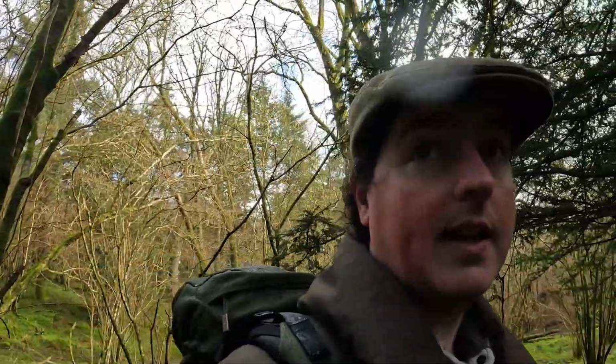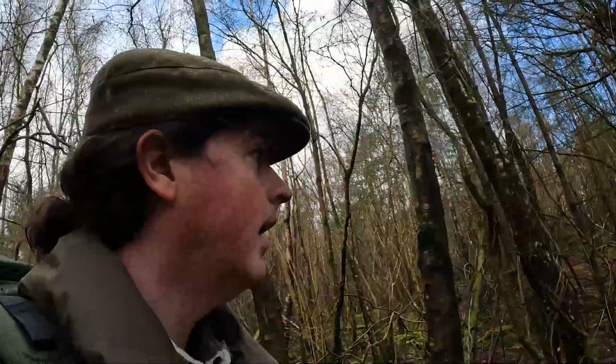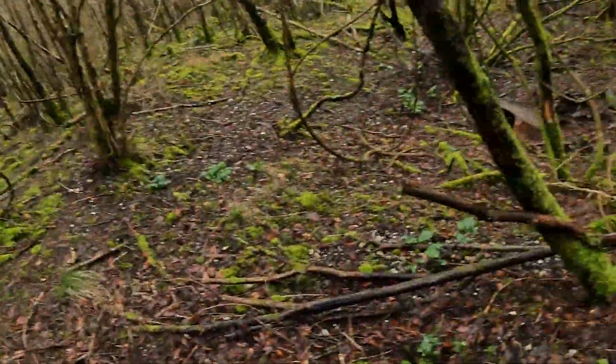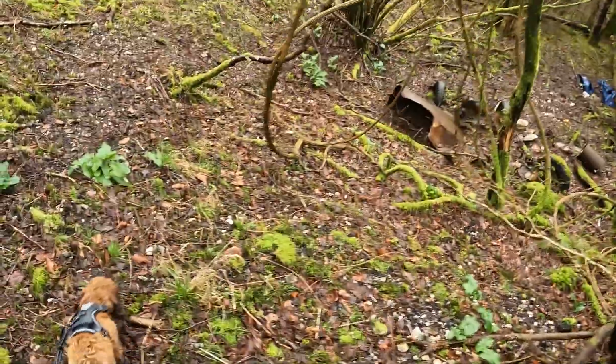Right, it's definitely getting lunchtime now, so I'm going to continue my loop, find a little spot, get the trangia set up, and we'll have some lunch. When I came and found this place with my mate Benji for the first time, we came across this little section that had, well, what I can describe as an old car or something buried. So I think I've just found it. Let's have a look down here, in amongst this hole down here.